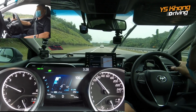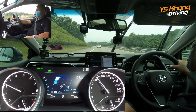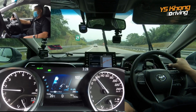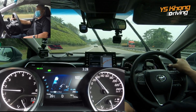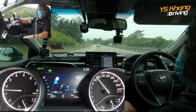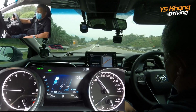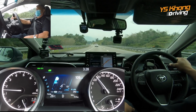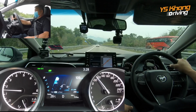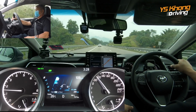Now I'm worried about my battery, whether my battery can last the distance or not. We started with 77% of battery, and well, batteries are like fuel tanks. Once you hit a certain critical level, it drops very quick. But anyway, we got 6.1, Mr. Yap. Okay, and we still have a range of 291.